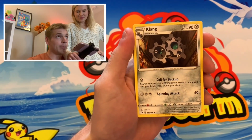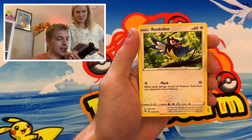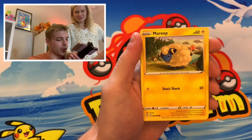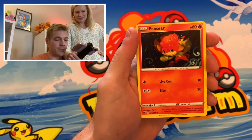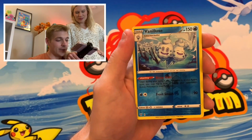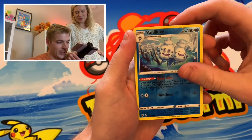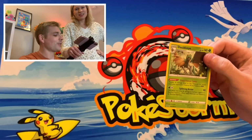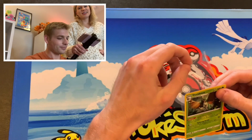It has probably been 860 some odd days at this point. A long time. And we can't pull it. Don't know how many hundreds to thousands of packs we've opened of this set. I don't know what the deal is. Vanillish Reverse. And a Decidueye Holo Rare. It's a pretty common one for us from this set.